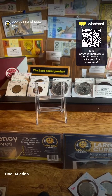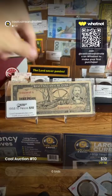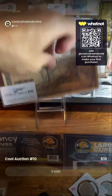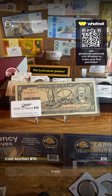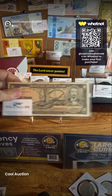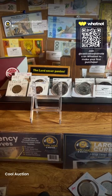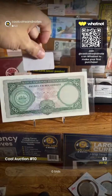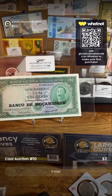Next up, got a South Africa 10 pesos. It's going to be Thomas De La Rue. I have a few different ones. I don't usually have them. Mozambique, 1961, 100 escudos. Well, I have these ones. Anyway, you know, can't do that all the time.